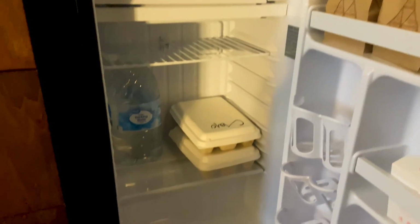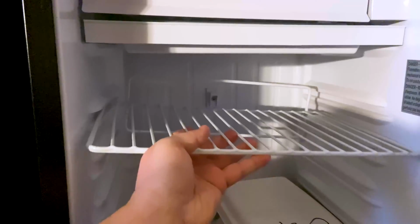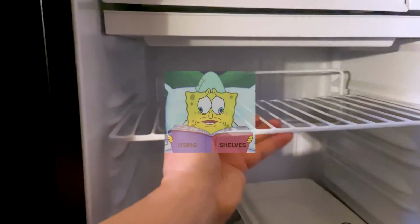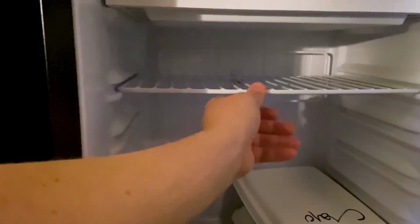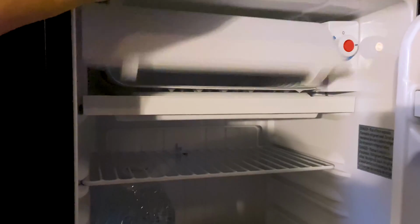They've also included a good-sized mini fridge with adjustable shelves, but, well, moving them around might be harder than you think. Have it in there, and then I missed on that side. Try. There. But why? And just in case I forgot to show you, it does have a freezer.